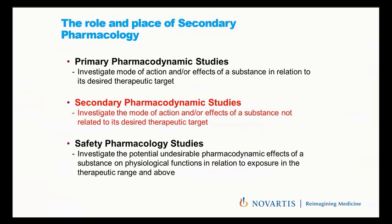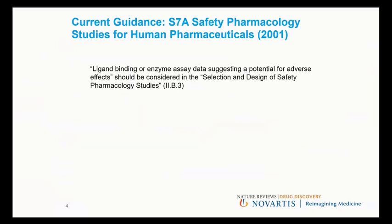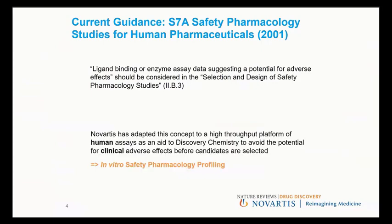However, we have to consider that these three arms of pharmacology happen at about the same time, particularly the first and the second one. But many times now in vivo pharmacology assays start very early on during the optimization phase. Our guidance is the S7A safety pharmacology studies for human pharmaceuticals, which was defined in 2001. But this is largely concerning the in vivo studies.